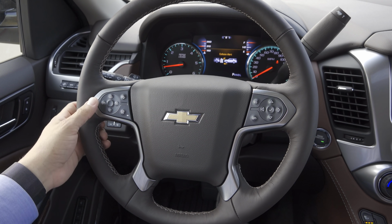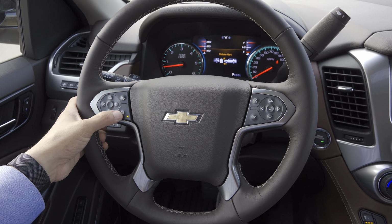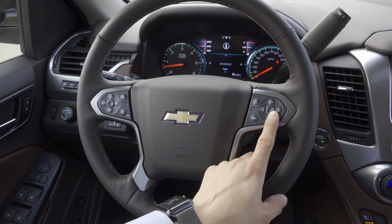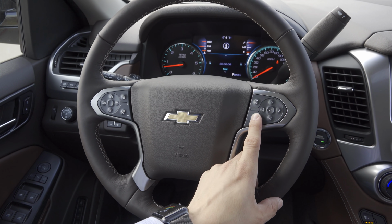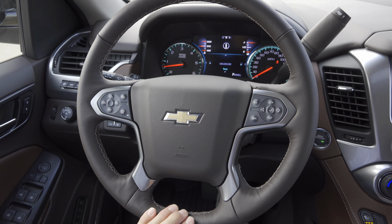On the left side of the steering wheel, we find the controls for the cruise control, the following distance for the collision alert system, as well as the heated steering wheel on-off button. On the right side of the steering wheel, we find the controls for the voice command interface, phone button, and then the 4-way joystick that controls the multifunction LCD in the instrument cluster.